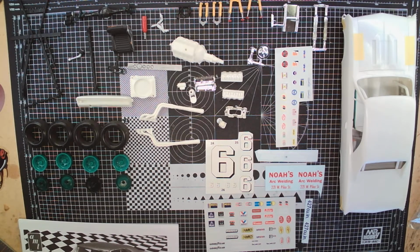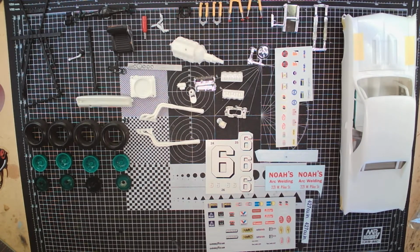In the meantime, I had been showing Matthew a lot of the progress that I'd been doing on my Hurst Olds. And he was like, "Dang, Pappy, slow down." I was like, "Okay, I can do that. No problem."